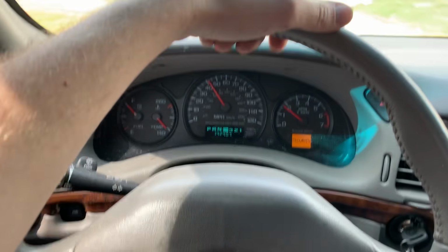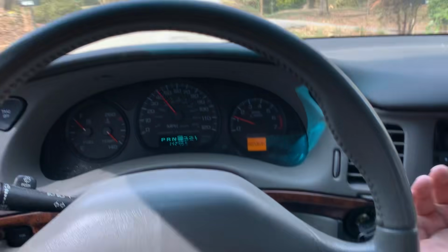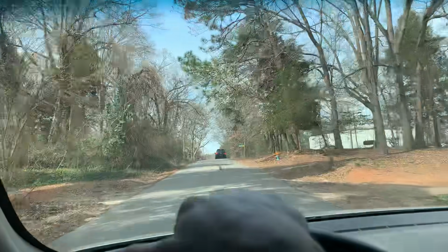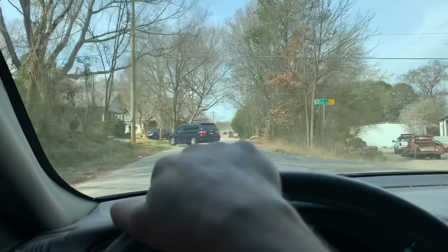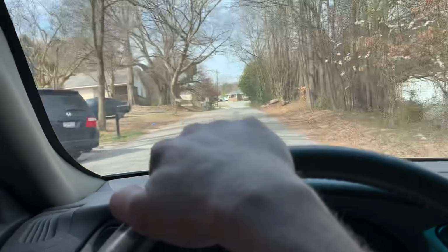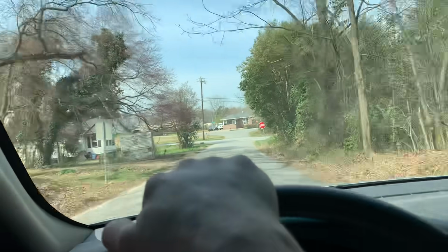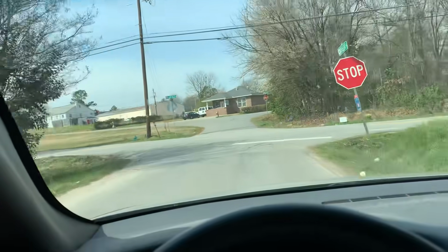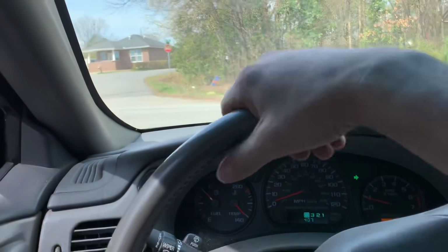I'd keep it for myself if it was a column shift, but it would have to be a column shift. I do not like the floor shift in these. If you can get a car with a column shift, then why didn't you? That is the real question. If you could have had a column shift, what was the purpose of not getting the column shift? So much cooler.